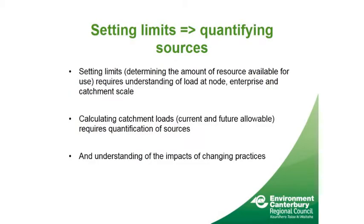Just want to say a bit about the biophysical side of limit setting. I wanted to make the point that if you're going to set limits, you actually have to understand what you're dealing with. You've got to quantify sources. And it's interesting that the National Policy Statement includes a requirement for catchment accounting for contaminants and water quantity.